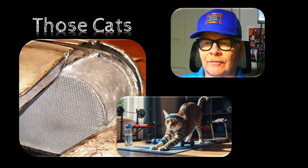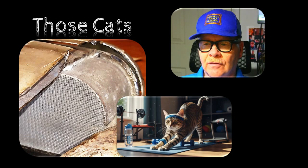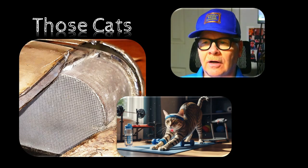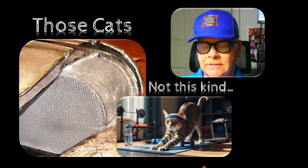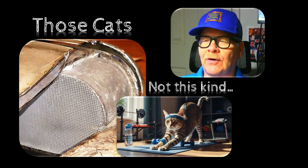I could talk about that for a while, but this is about the kind of catalytic converter that you're seeing here, not this kind of cat. And so that's what you might call a warm-up cat there. He's doing a warm-up before he does his workout.